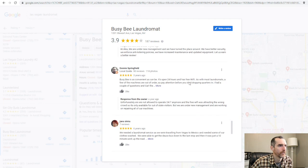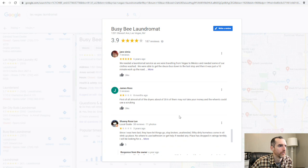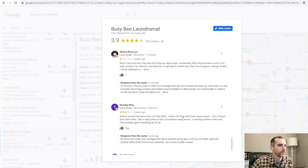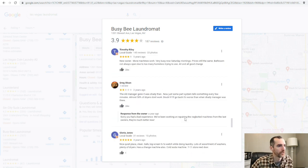Free Wi-Fi. No bathroom. Places dropped their ratings terribly. Looks like they have the same problems everywhere else.